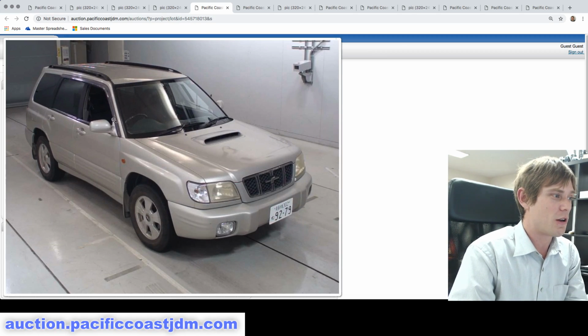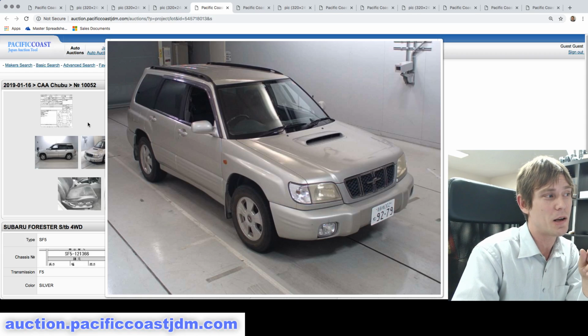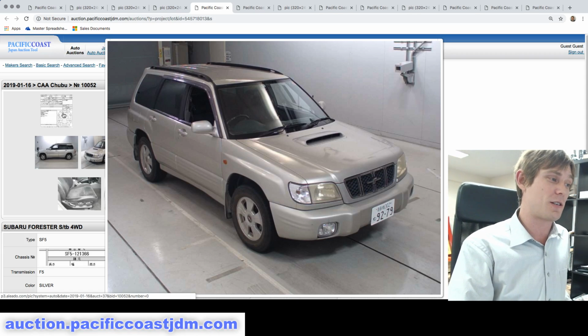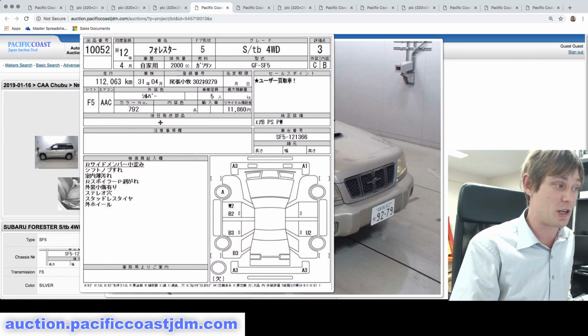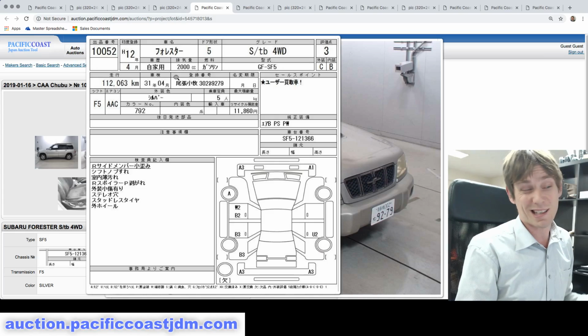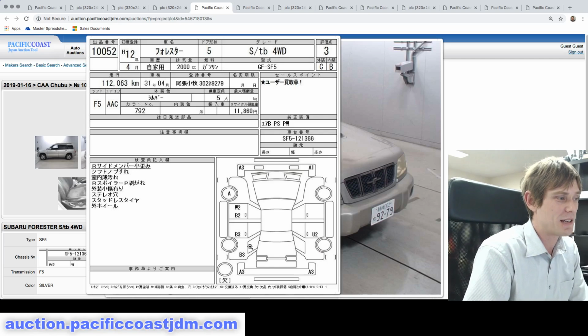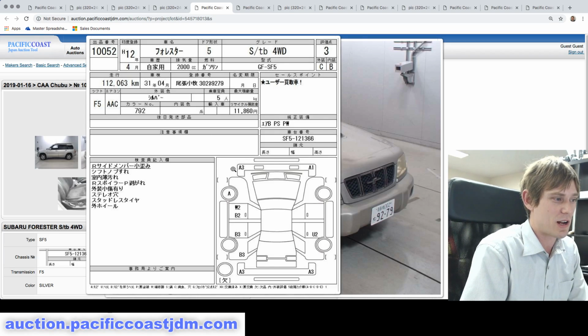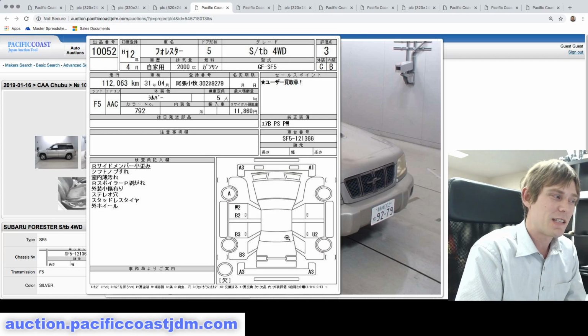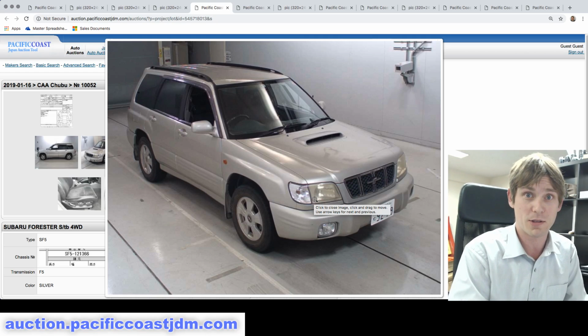Here's one that we can show you the information on. This is a 5-speed Forester Turbo, and not really super exciting, but it should be a pretty easy car to sell afterwards because these are generally really cheap. This one has 112,063 kilometers, 5-speed manual. It's an EJ20, basically like an Impreza, with the turbocharger, 250 horsepower. Big dents on the side over here, a scratch up here, and big scratches on the back. Seems like we can get this one for a very small fraction of our total budget of 400,000 yen.